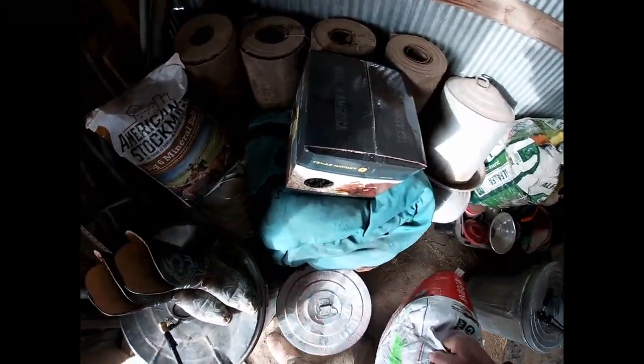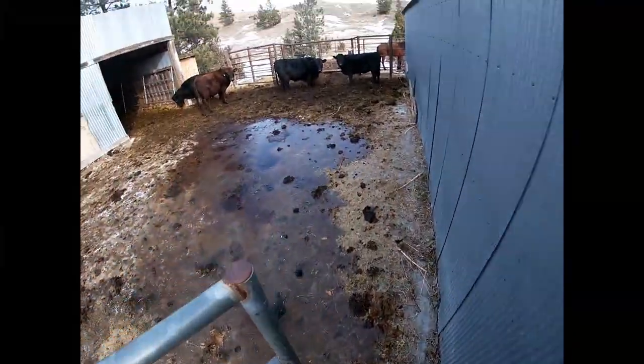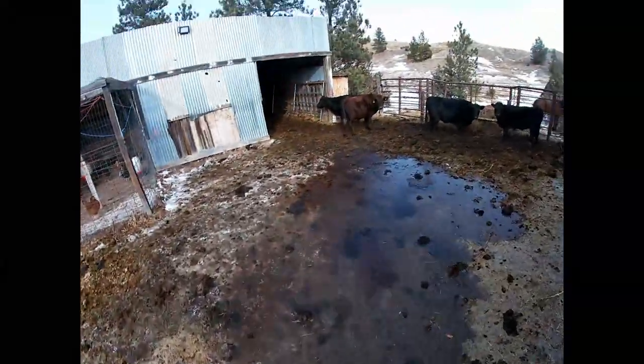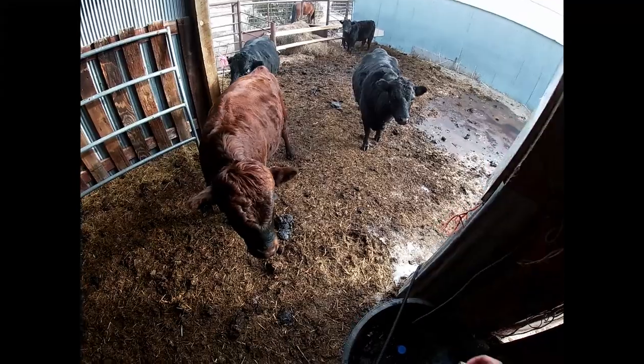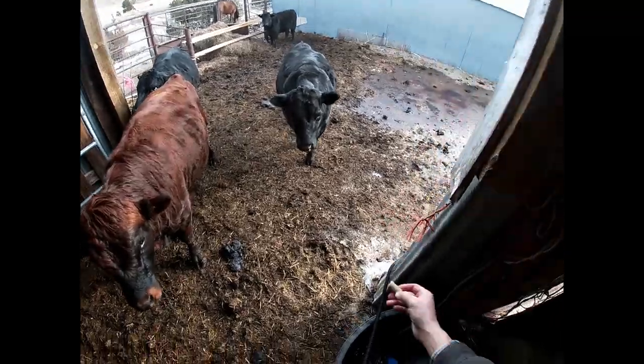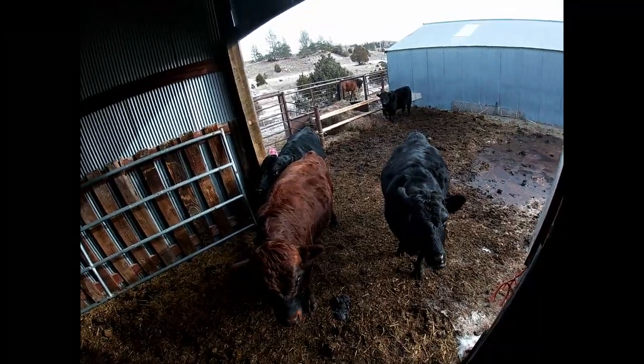Let's get some cake for the cows, because we're gonna go in there and top off their water next. Cold Front will be very upset if there is no cake. Oh yeah, they drank a lot last night. Hey, Cold Front. Soji.